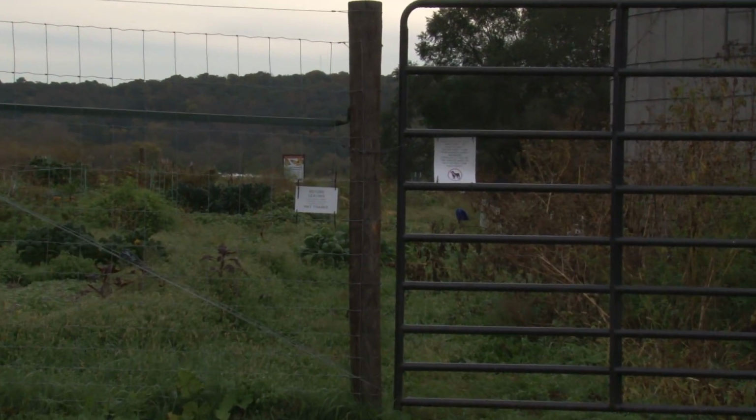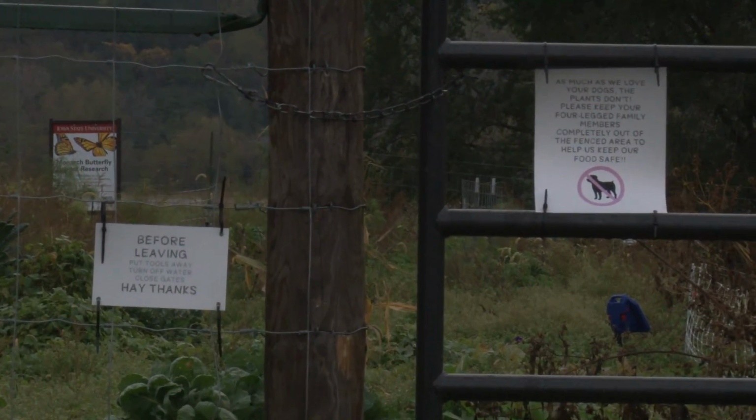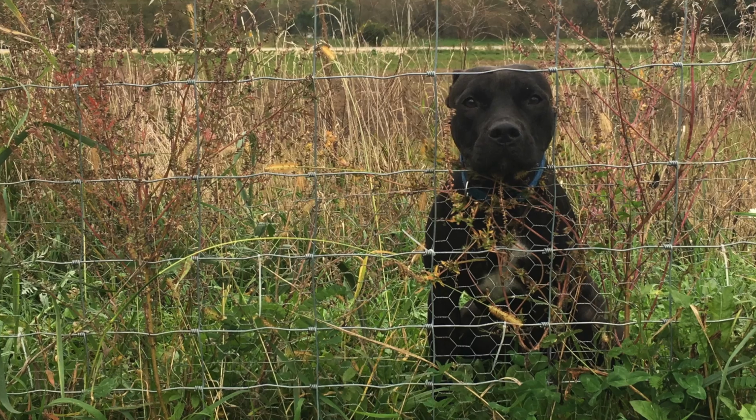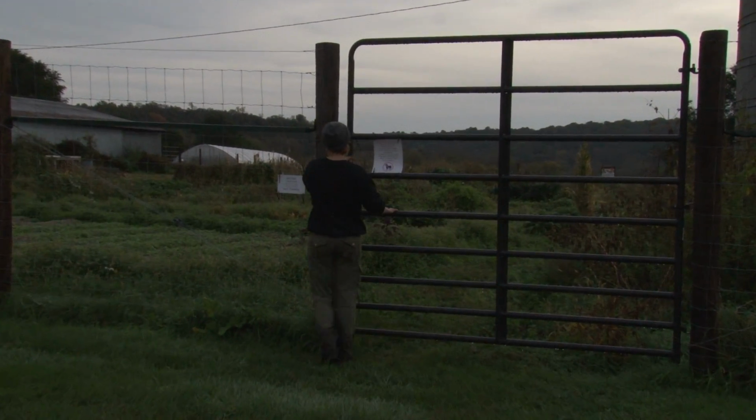We have an 8-foot tall fence that prevents large wildlife from entering the gardens. Many wild animals are carriers of disease. This fence is also used to keep out domestic animals that, while they may not be disease-carrying, may also contaminate produce with urine, fecal matter, or dirty hair.